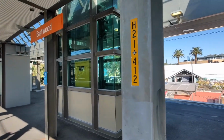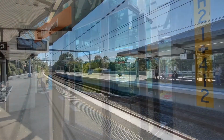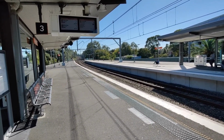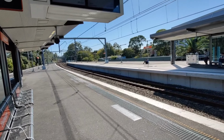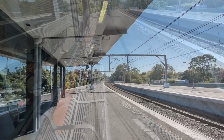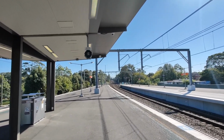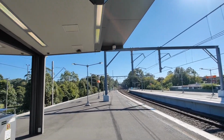Eastwood Station is located 21 kilometres from Sydney Central Platform Number 1. On the 17th of September 1886, Eastwood Station opened as Dundas on the single track line. However, on the 1st of September 1887, the station was renamed to Eastwood, as it is known today. The line has subsequently been duplicated and, as you can see, now quadruplicated to enable many more trains to get through the station.